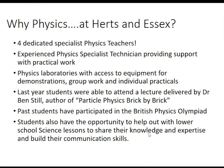Last year, students attended a lecture by the author of Particle Physics Brick by Brick, Ben Still, who shows physics in particles using Lego. Past students have also participated in the British Physics Olympiad, and we also give students the opportunity to help out with Key Stage 3 lessons so you can share your own knowledge and expertise and also improve on how you explain things to others.